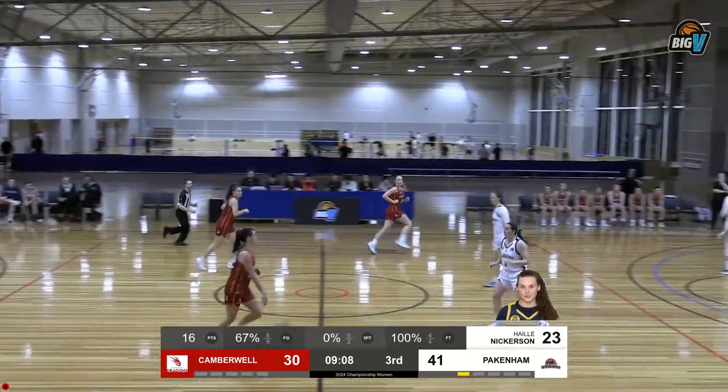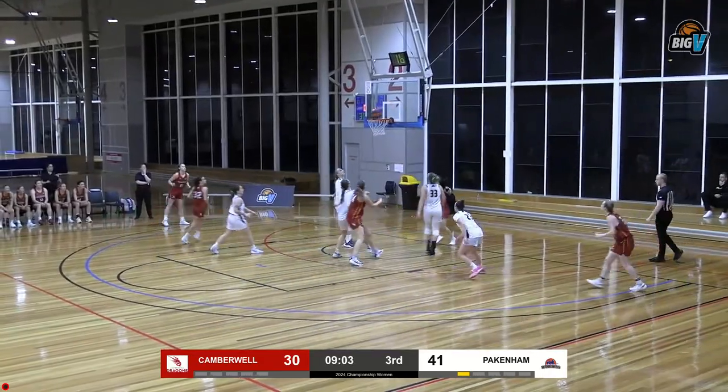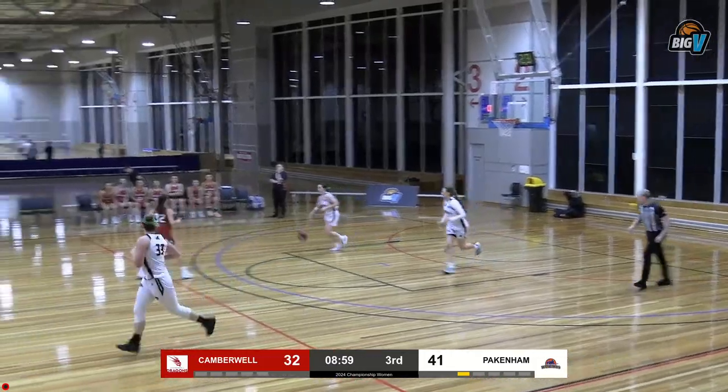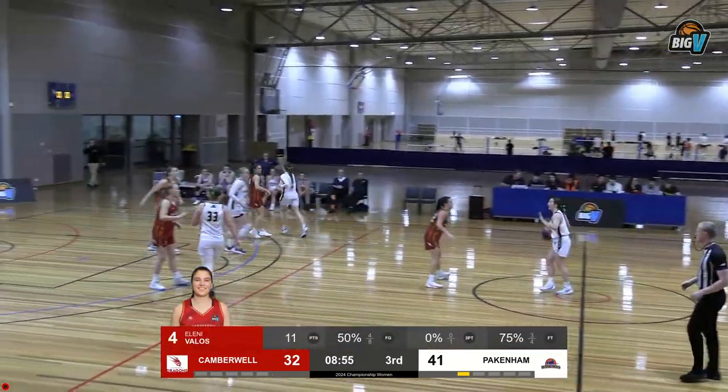Pakenham just so consistent offensively. So many options out of their offense. Nice scrum action into a screen there. Fagan with some... Valos fighter with some purpose. That's what Campbell were lacking in that second quarter. Just someone to get to the rim and do it like they meant it.